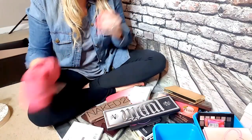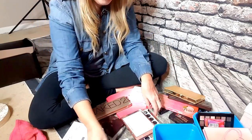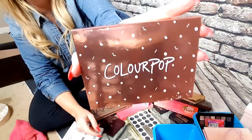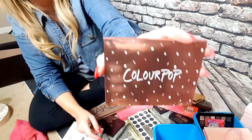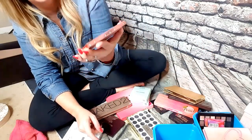Okay, we're getting down to some things that I just don't know about yet. Okay, this one I definitely know about. This is the ColourPop palette that Look Gorgeous sent me. I'll try to link that video for you guys to check out. Go watch it. It's really cute.